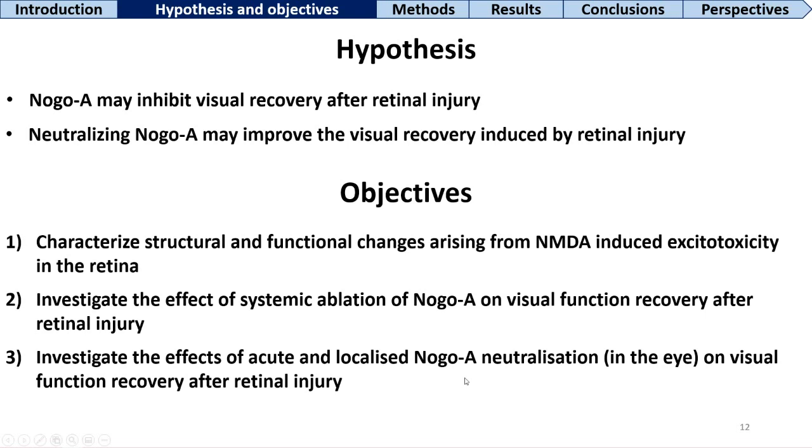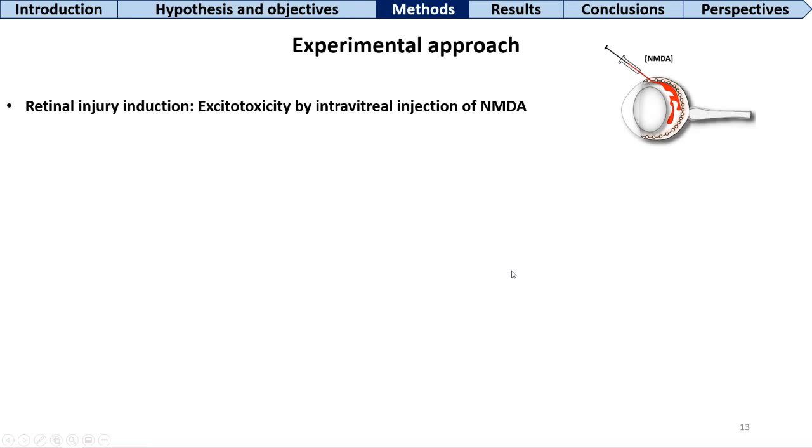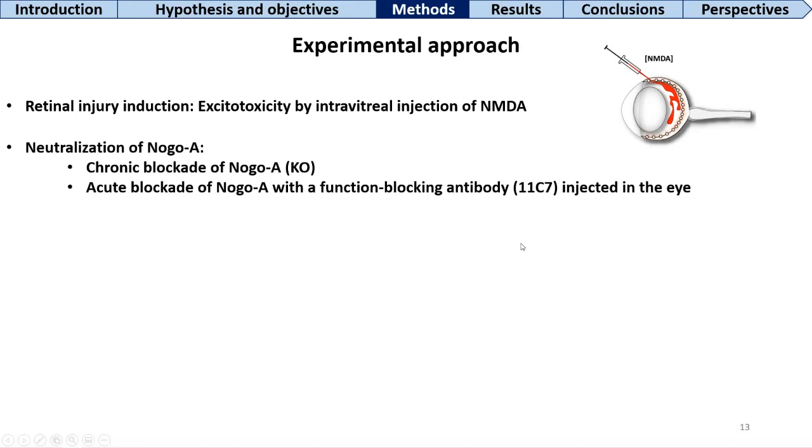And so to do this, we had the following experimental approaches. The retina was going to be injured by the use of NMDA injections in the posterior chamber of the eye, in different concentrations. And then neutralization of Nogo-A was either by knockout animals in the systemic approach, or the use of a function blocking antibody, so this one was for the acute localized blockade of Nogo-A.